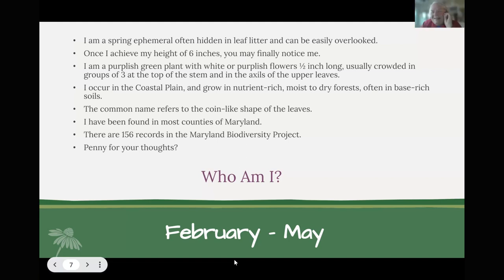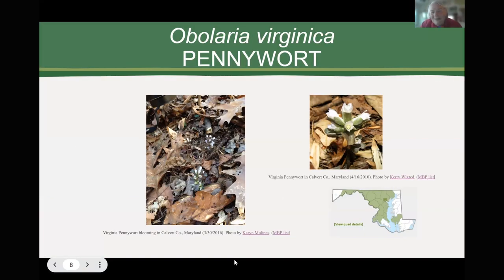Any more guesses? I think I heard Kathy say it. Any more? Pennywort. Yes, pennywort. See how easily you could miss it. It is that tiny, but it is one of those that will push up and through leaf litter, which it loves. So you really have to keep your eyes open.